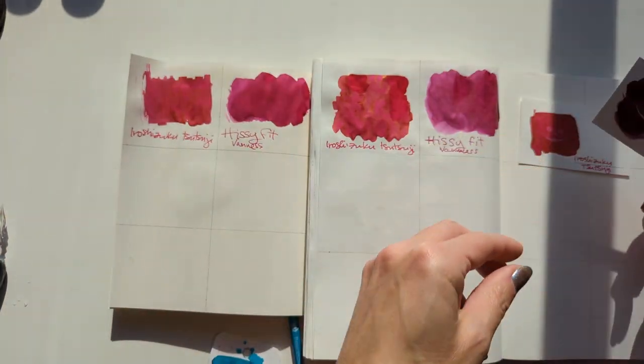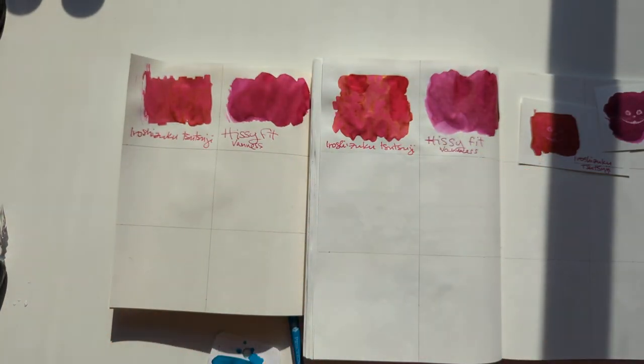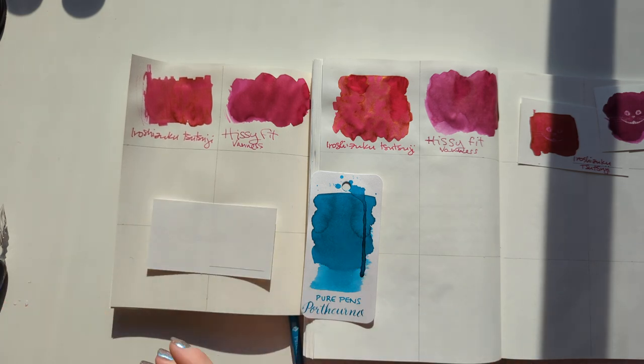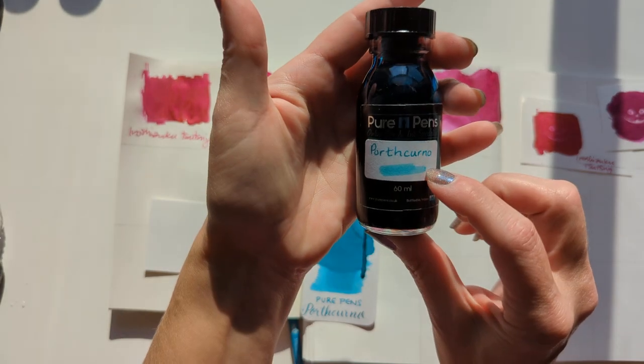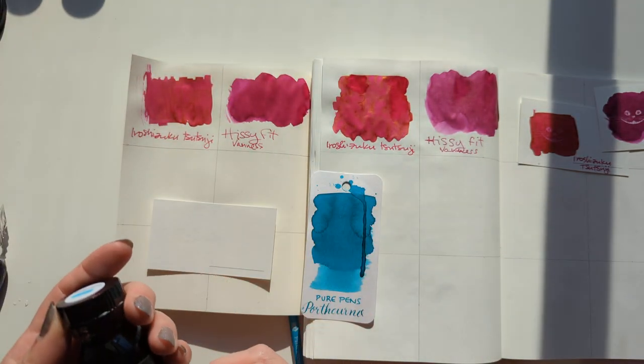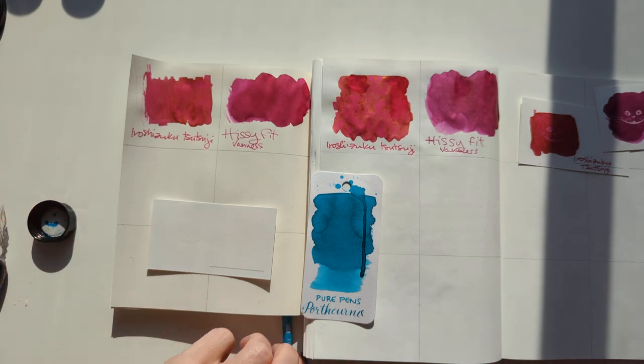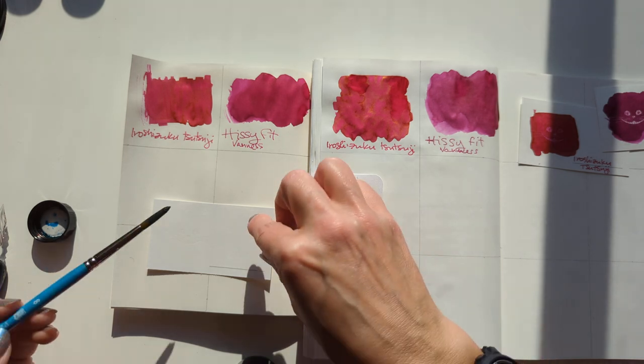Porthcurno Cove. So far two of our three were actually earlier in the year, which is funny because I didn't remember that I had picked this one until just now when we looked at it together. This was from Pure Pens. Bottled in Wales. And Porthcurno Cove is in, is it Cornwall? Well, somewhere in England. It's not in Wales.